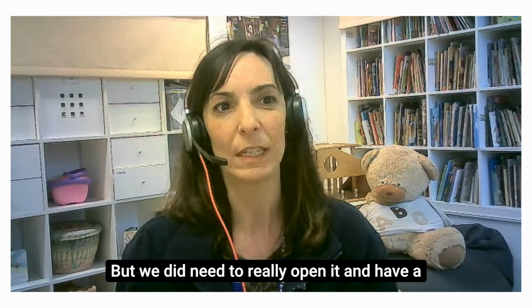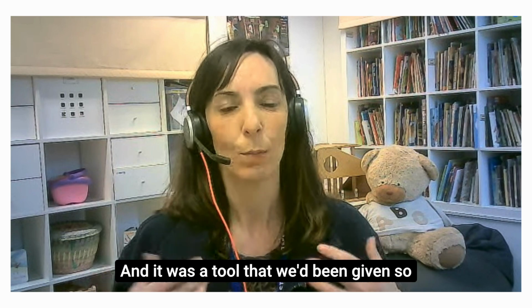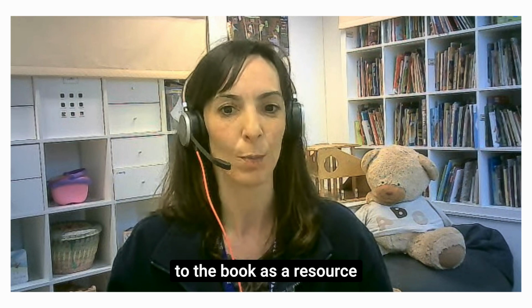But we did need to really open it and have a look at the resources that we had in nursery. It was a tool that we'd been given, so whenever we set targets, I would give them the Big Book of Ideas, but recently the staff have started to go to the book as a resource, so it's been a lot more useful.